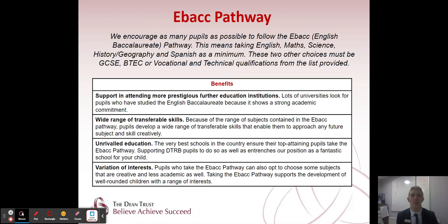We encourage the majority of our pupils to follow the English Baccalaureate pathway, also called the EBAC. This means taking English, maths, science, one of the humanities subjects, so either history or geography, and Spanish as a minimum component of their subjects. The other two choices must then be GCSE, BTEC, or vocational and technical qualifications in the list that I've just shown to you.